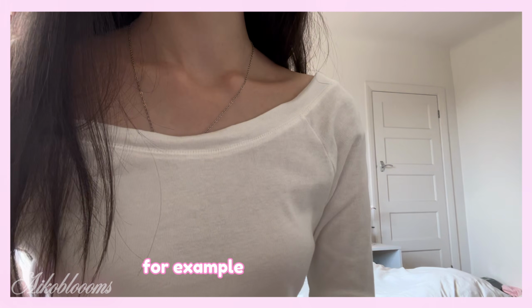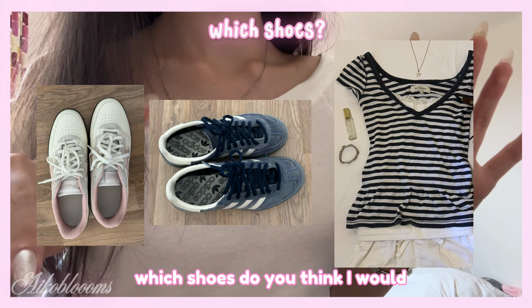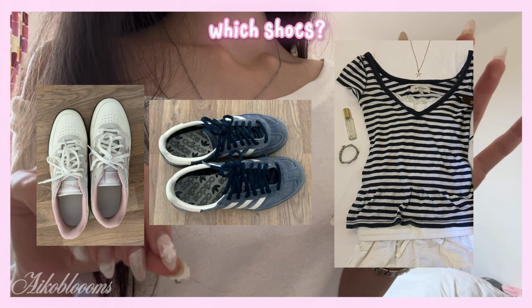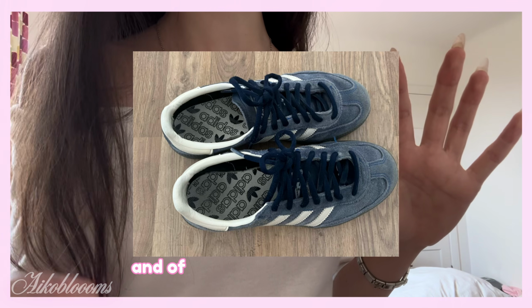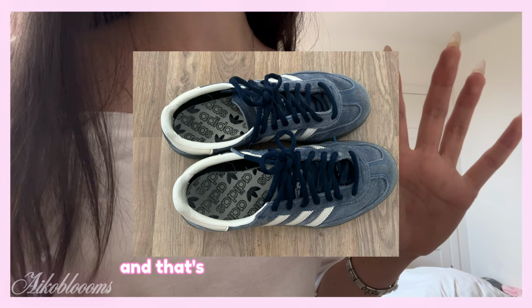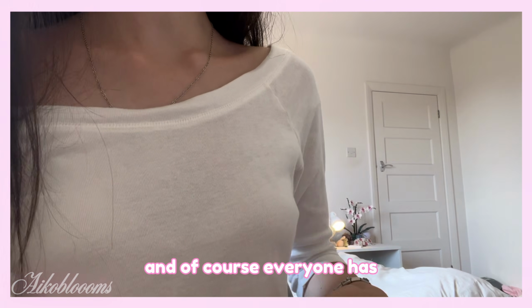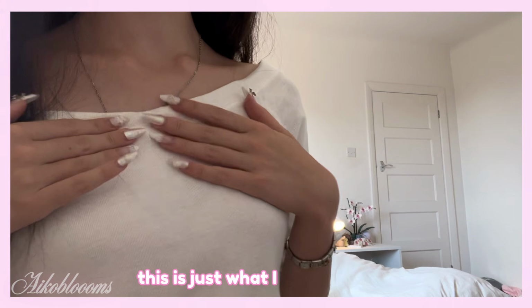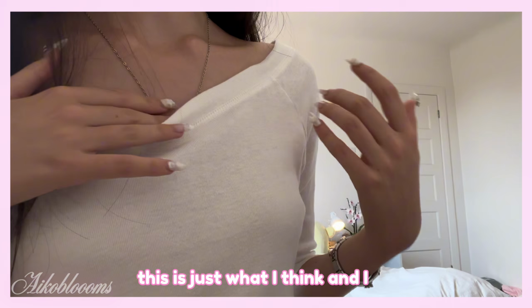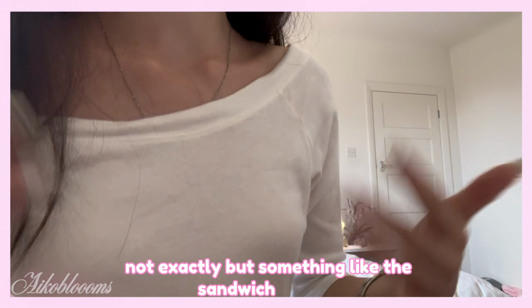For example, if I'm wearing this outfit, which shoes do you think I would pick with it? Well, for me, I would pick these shoes. And of course, some other people have a different style, and that's understandable and that's fine. They might prefer the other shoes. Everyone has a different style and a different way of dressing themselves, and that's completely fine. This is just what I think. And I just really like to use something like, not exactly, but something like the sandwich method.